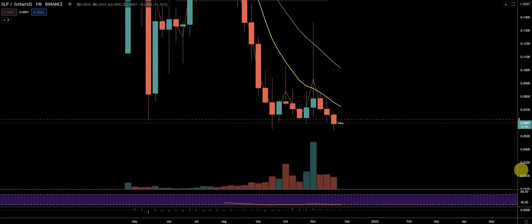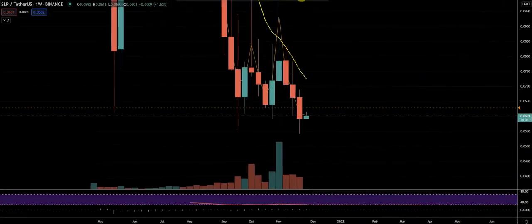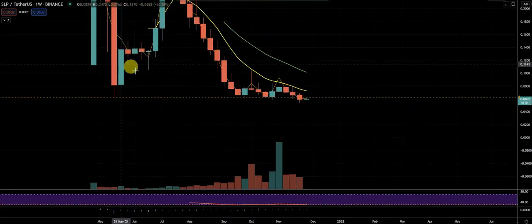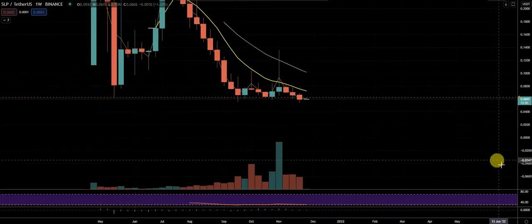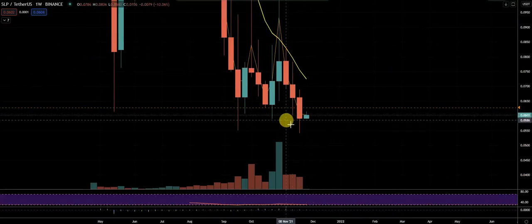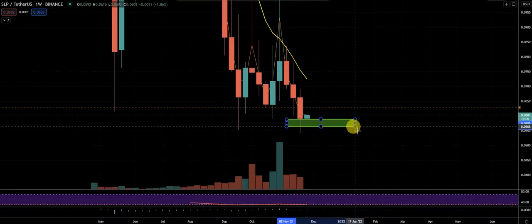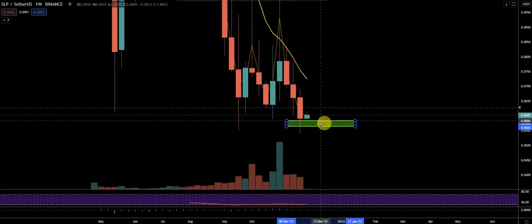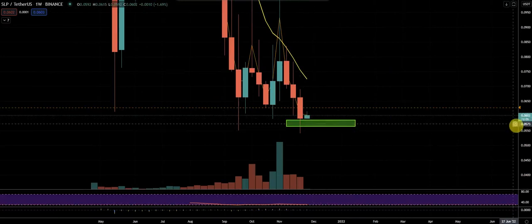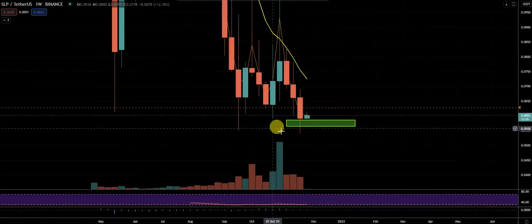It's Monday morning. My issue with it here is there's no wick here on the weekly. Every single candle in the history of SLP has a wick on the downside of it. So with that in mind, I wouldn't be buying it right here. I would rather buy it when it comes back down here to take some liquidity and form that weekly wick down in here. So at this point, that's what I would do.